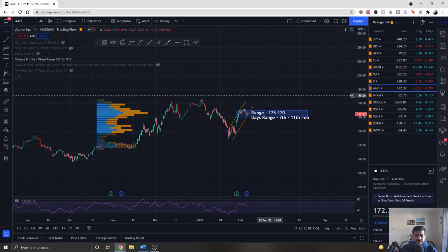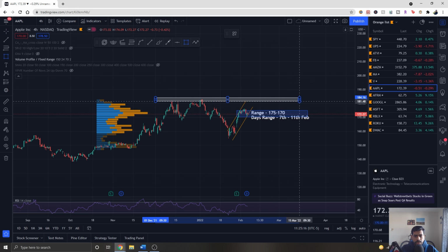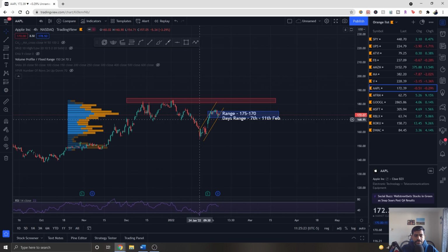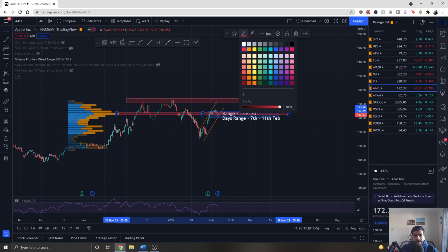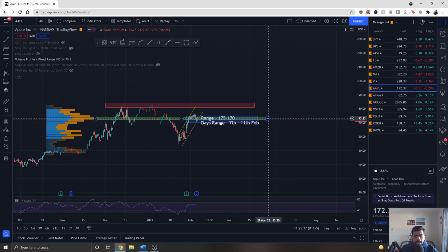because it will be like a textbook play, because we have this huge resistance level that we need to cross. Let me mark it in red, and we have this support zone right over here. Let me mark it in green. So those are the two zones.